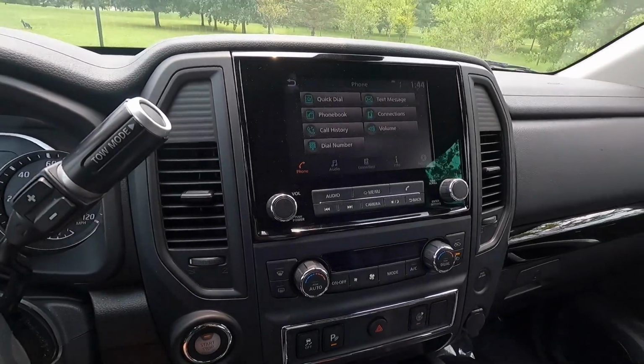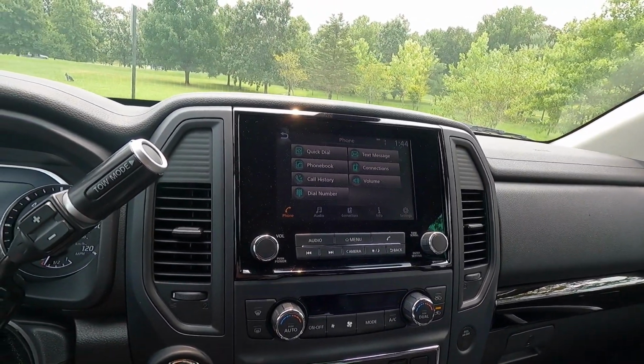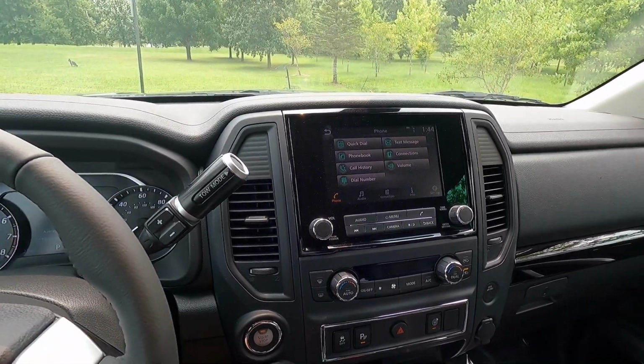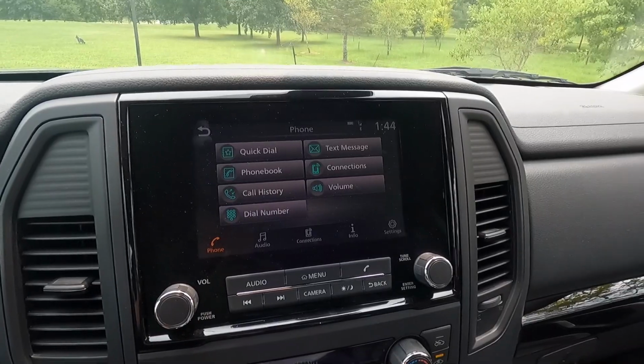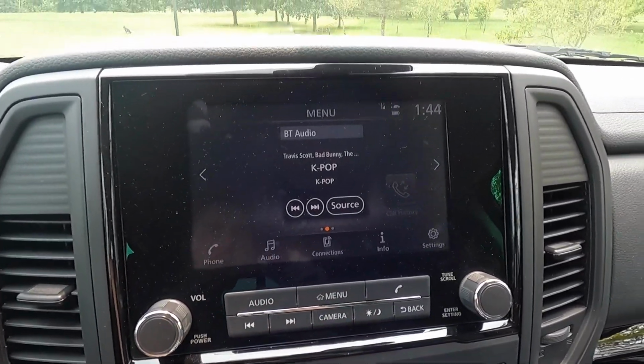And then working our way into the infotainment screen. This is the standard 8-inch infotainment system with wired Apple CarPlay and wired Android Auto. Wireless Apple CarPlay and wireless Android Auto comes standard on the Pro 4X and on the Platinum. This is neither of those, so you get wired CarPlay and wired Android Auto. So this is what your home screen looks like right there.